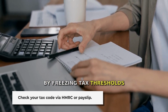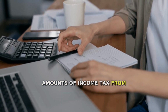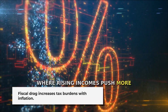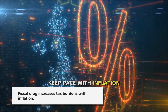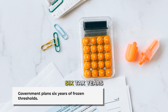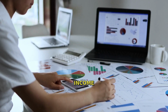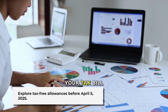By freezing tax thresholds, more individuals may find themselves paying higher amounts of income tax from April 6, 2024. This occurs due to fiscal drag, where rising incomes push more taxpayers into higher tax brackets if thresholds do not keep pace with inflation. The government intends to maintain this approach for a total of 6 tax years. It is important to note that the personal allowance is not the only source of tax-free income. There are other tax-free allowances and reliefs available that can help reduce your tax bill.